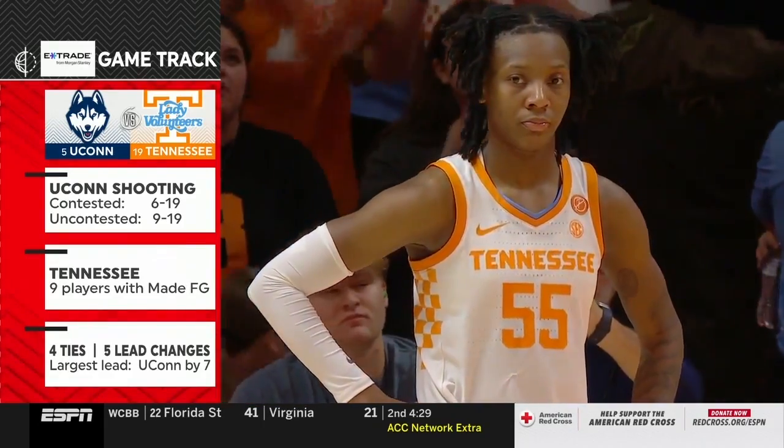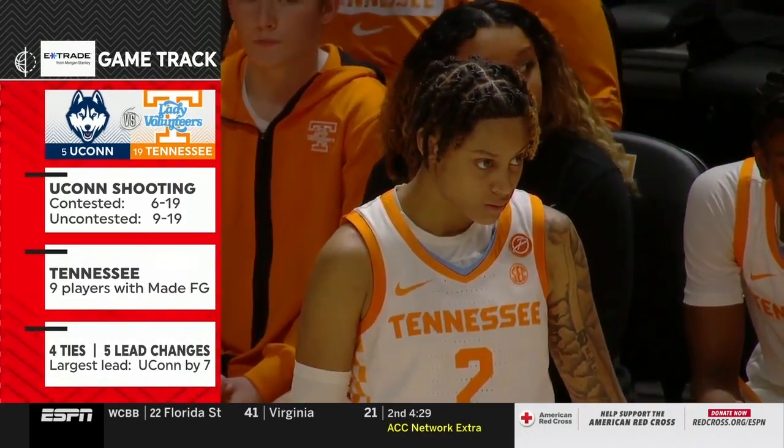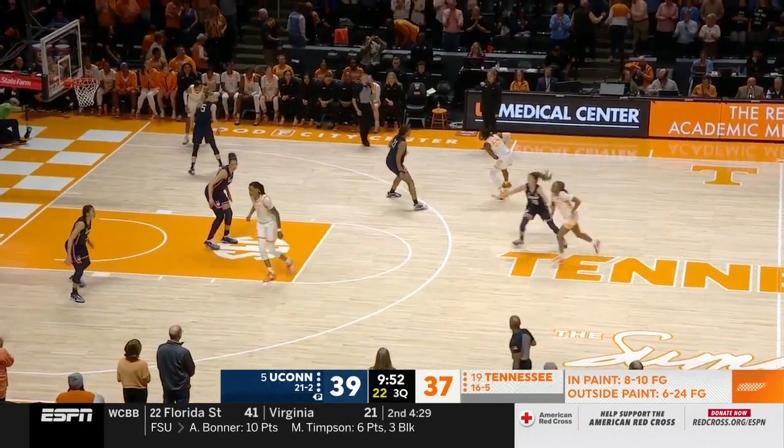A very entertaining 5 lead changes, 4 ties, and the largest lead was Connecticut by 7. Connecticut's largest run was 6-0. Tennessee's was 5-0.